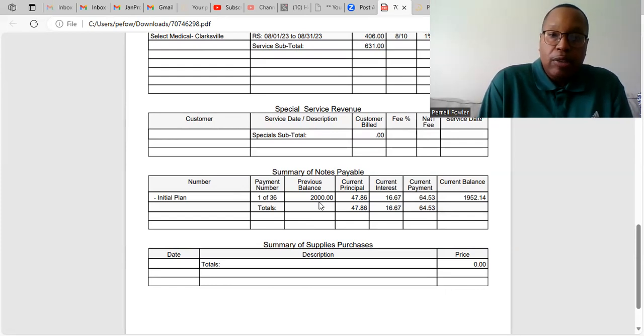Roughly what I try to teach my clients is not to carry a note on an FP5 plan. It's $2,500. You could put this on a credit card and pay your credit card off in less time, plus it will be less in fees. So I would not carry a note on $2,000, not for 36 months anyway. That's what I teach my clients, not to carry the note on the FP5 plan.